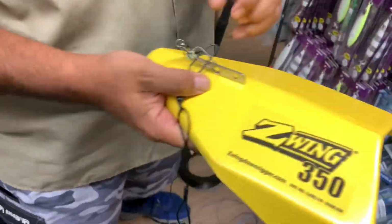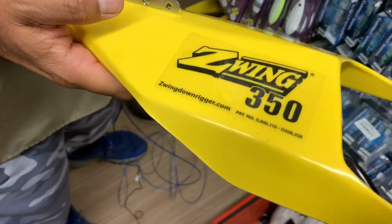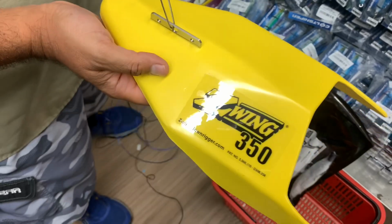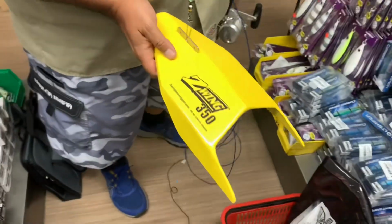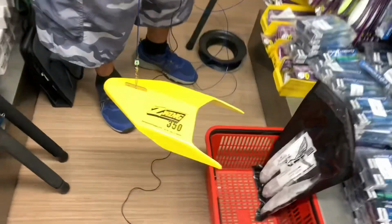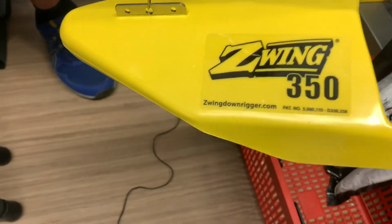So once again, not anything new. This is a downrigger type planer. All right, so that's going to get your bait down. Or jig or whatever you're doing. So the whole deal with this is that you basically drop this in the water.